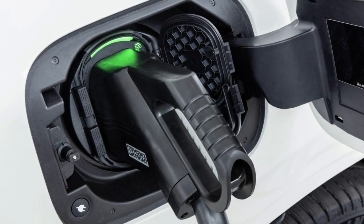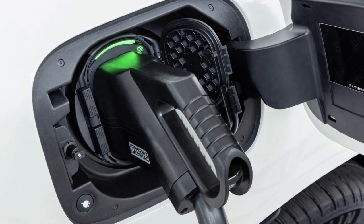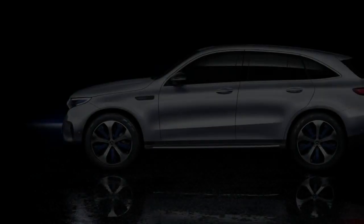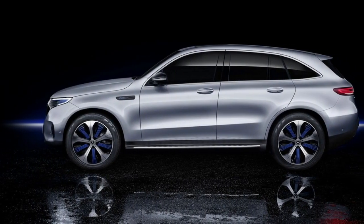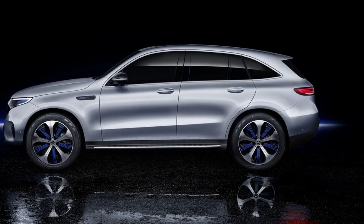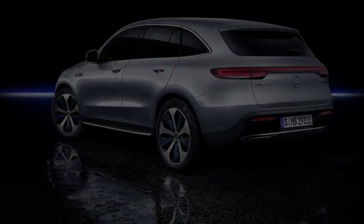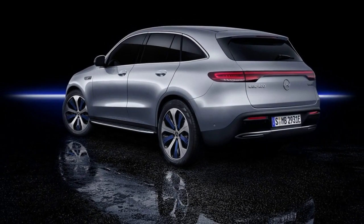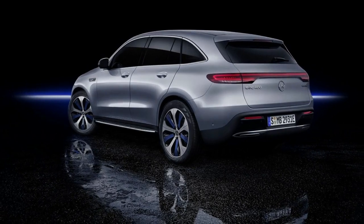Electric vehicles are all about the powertrain, and the EQC has electric motors that power each axle. They produce a combined output of 402 horsepower and 765 Nm of torque. This enables the all-wheel drive crossover to accelerate from 0 to 62 miles per hour in 5.1 seconds before hitting a limited top speed of 111 miles per hour.